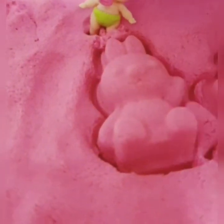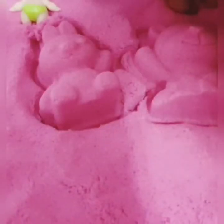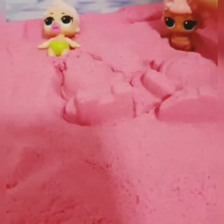Look at my bear, it's amazing. Whoa, look over there. Is that a park on the beach?